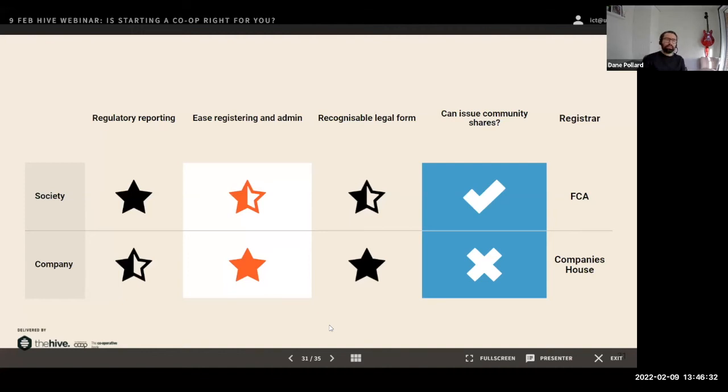So with a company, it's a bit quicker to register, but there is a bit more admin ongoing. With a company, you can often get registered within 2 to 3 days, which is really great. With a society, it takes a minimum of 3 weeks for the FCA to get back to you, so you're looking at maybe 4 to 6 weeks sometimes for that one. The company is a more recognized legal form. If you go to banks and insurance companies and things like that, they will know a company because they're familiar with it, but they don't really understand societies as much.